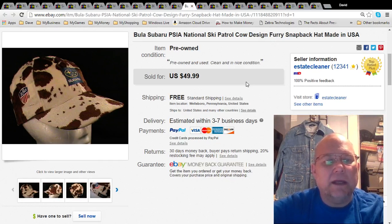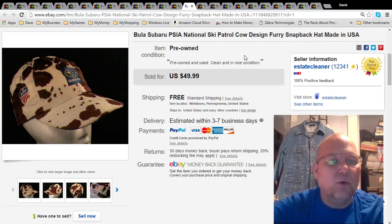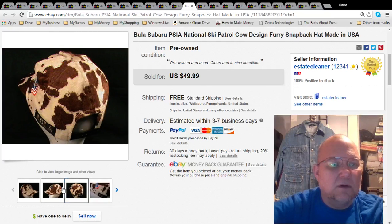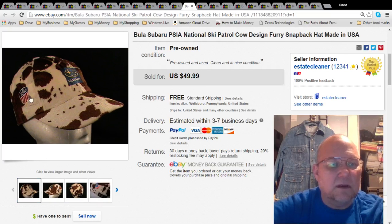this Subaru hat, I thought of it as a cow design, but I was thinking something else. It's a snapback hat. It was made in USA. It said Subaru. It had some other ski patrol thing on it. Let's see, what's this? This is Ski Patrol, National Ski Patrol, and there's that PSIA or something.